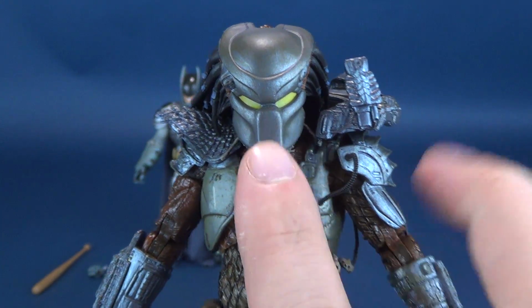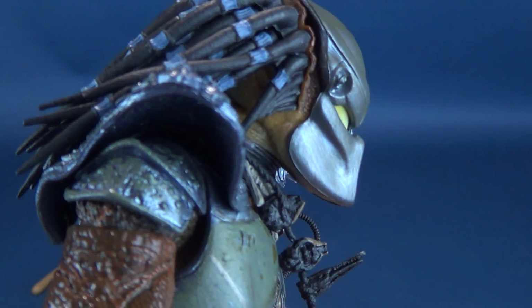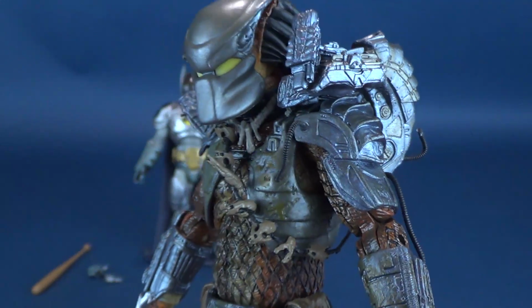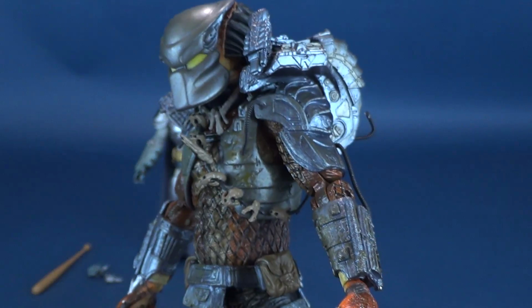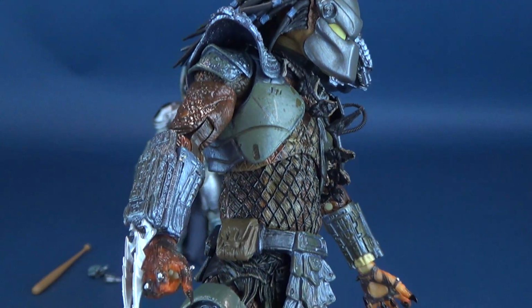I don't believe these are glow in the dark, but that would be cool if these could somehow glow in the dark, though. Really, really a neat-looking Predator. Have we gotten this Predator mold before? Of course we have. But again, it's just the change of palettes. It's just the change of colors that really makes this guy stand out.